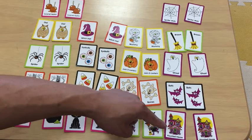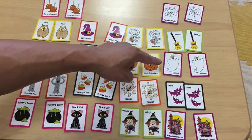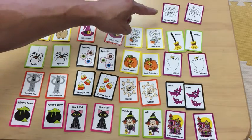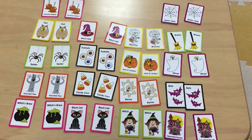Haunted house is obake-yashiki. Bats, they know. Ghost, they know. Broom, they know. Spiderweb, kumo no su. Make sure you know how to say these words in Japanese so that whatever they say in the beginning corresponds to the English word. Okay, and then once everyone is cool with the words, play the game as normal, the memory game.